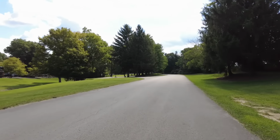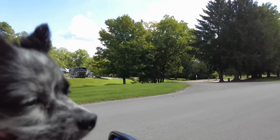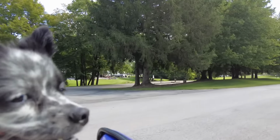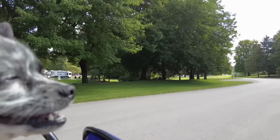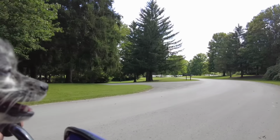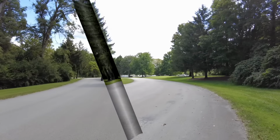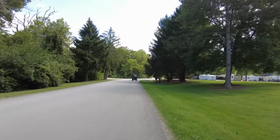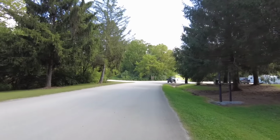Over here on your left is a dump station, because some of these sites are just water and electric only. It's kind of a mixture of a campground, 30 amps and 50 amps and water and electric, a mixture altogether from what I've seen. So we're going to start the tour. This is Loop A. We're going to go to Loop A.